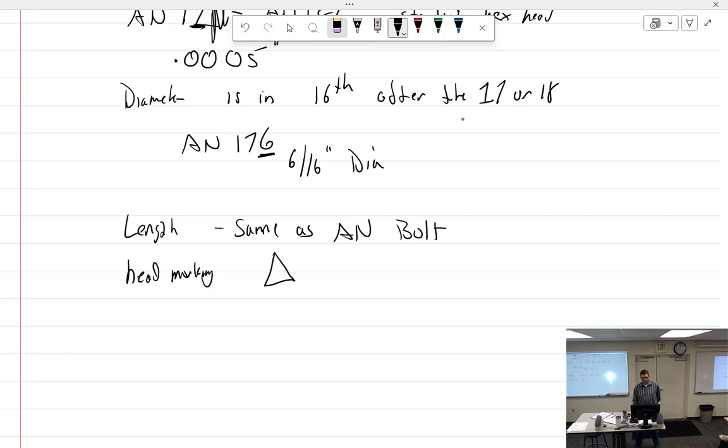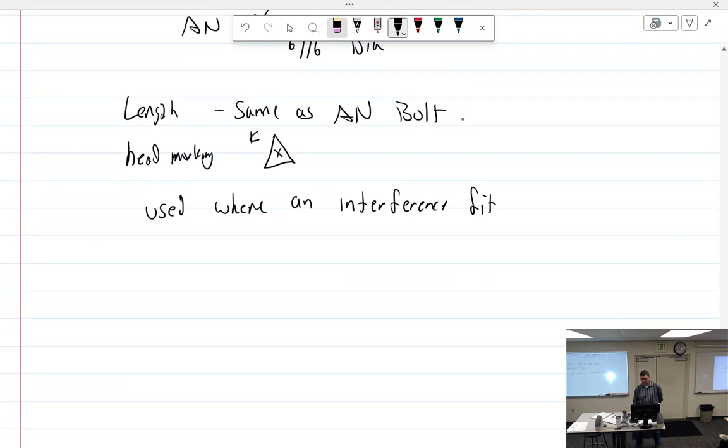Sometimes on these head markings you might see other numbers. It's the triangle you're looking for. There are manufacturer markings and such. Used where an interference fit is required. What is an interference fit? It's really tight. You need a hammer.